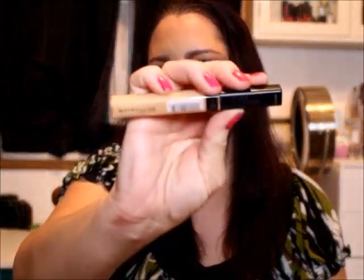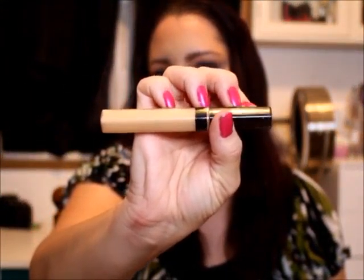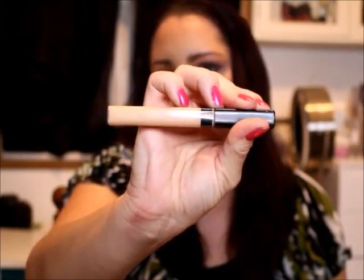Then for concealers, I've been loving the Maybelline New York Fit Me concealer in Sand Sable. It's just the normal. I'm pretty sure everybody in the world has seen people talk about this, but it's a really good concealer.